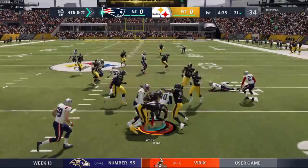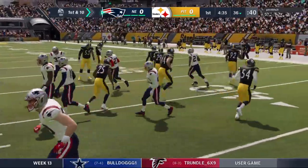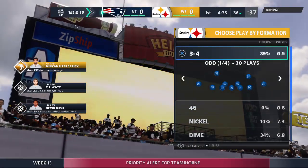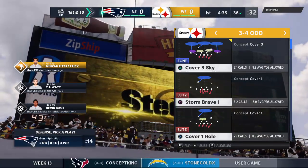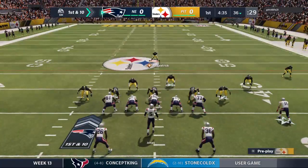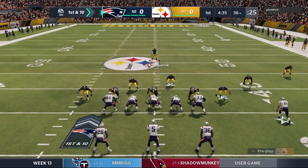Now it's Bird on the return. A nice return that time, gets 12 yards back. And out will come the offense as they take over. 1st and 10 at their own 36-yard line. The Pats at the line, ready to go. That opening drive ended with the INT. It didn't lead to points, but still not the way they were hoping to begin the game.